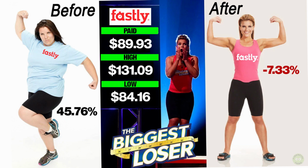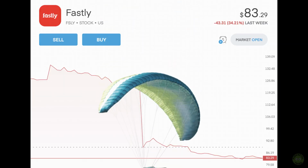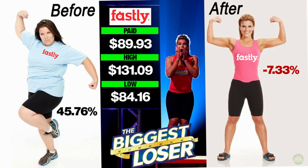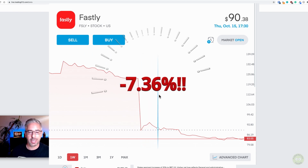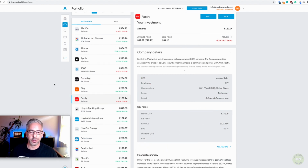Now, this has been our biggest real loser here, and I'm going to tell you why. Fastly was up, I think, almost about 30% a couple of days ago, and it had a massive drop when they reported earnings that missed the target. And right now we're 7.33% in the red. And this is one of the risks in doing stock picking. You can see this massive swing from 30% in the positive right back down to a negative 7.36%. So that's been one of the losers of what I've picked out.